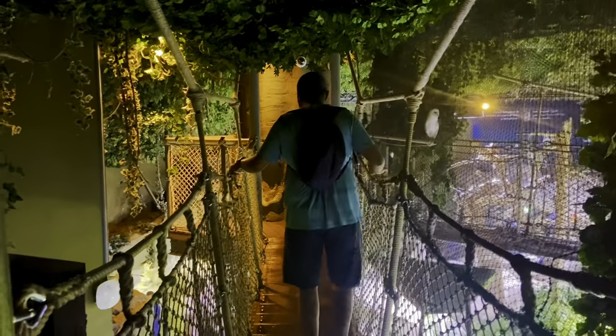There is also a suspended bridge above all of this, giving you an aerial view of the zoo, where you can also have a close look at the barn owl.